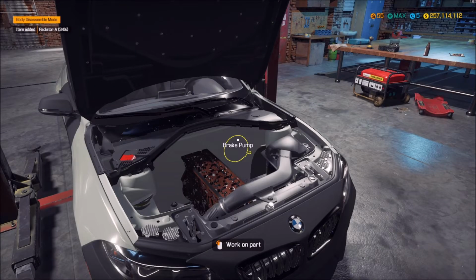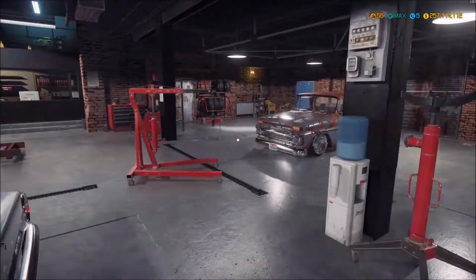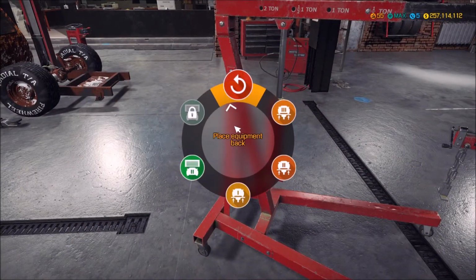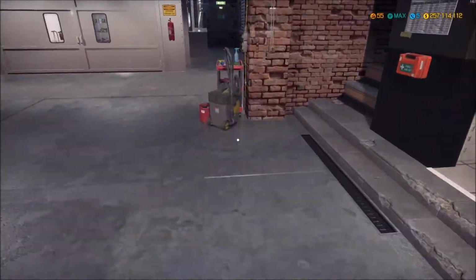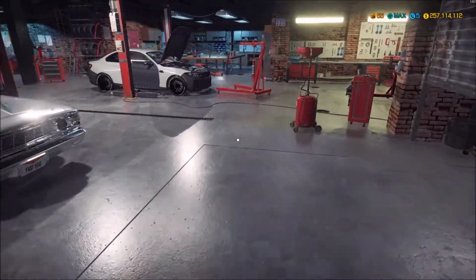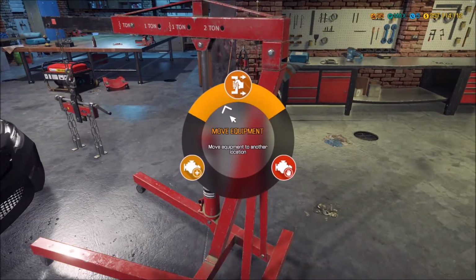I think that was all I need. Let's yank the motor. Boom, boom, boom, boom, boom, boom, boom, boom. And while we have it down here, oh, we already cleaned the interior, so we're not going to worry about that. We do have to worry about.